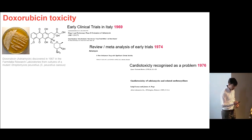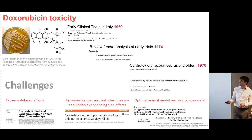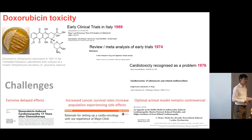So it's still used today. It's a very, very common chemotherapy, but it has a number of challenges. There are extreme delays in the toxicity effects. There's a case study here of doxorubicin-induced cardiotoxicity 17 years after the drug was given. So the drug has well and truly left the system. How has a drug which has left the system caused a change which has taken 17 years to manifest?